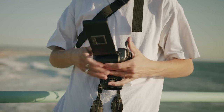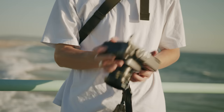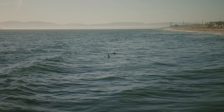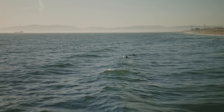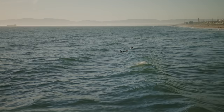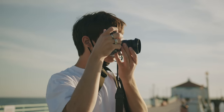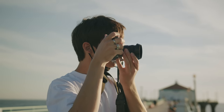I'm trying not to talk too much about the gear in this video series, but I do have to say, when I'm just walking around like this for a whole day, the Mamiya 7 really is quite nice, just because of how light it is and the fact that you can just throw it on a normal camera strap, sling it around your shoulder, and walk around with it all day, no problem. It makes it really enjoyable to use.